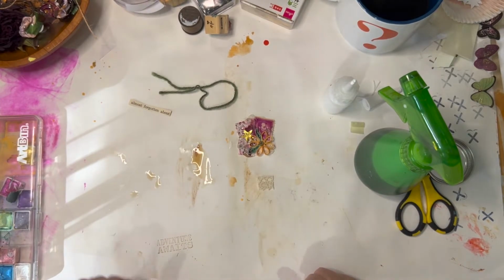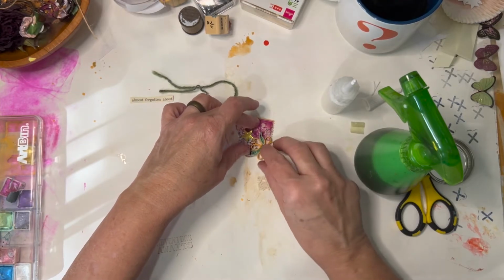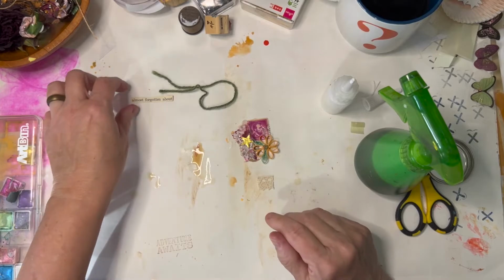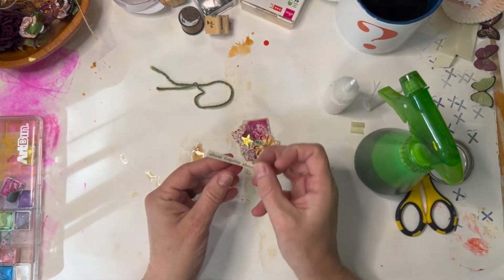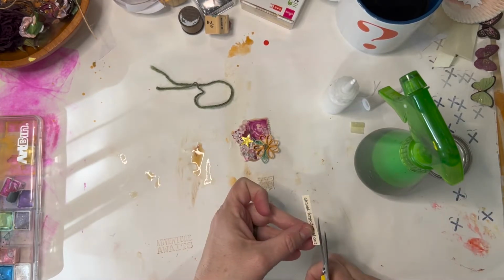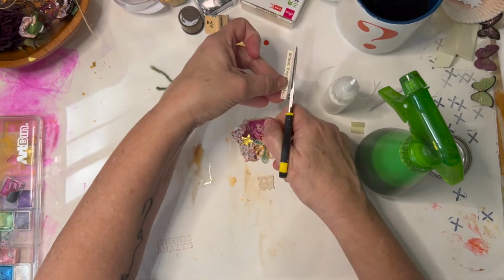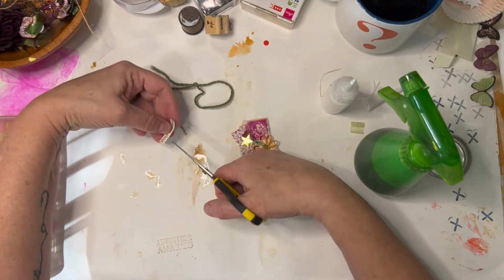Let that dry a second while I think about where to put the words. I'm going to bring this down a little bit more. And again, this says almost forgotten about. That doesn't mean I have to use all of them. And trim them off a little bit. I'm going to cut them apart. Let's see.